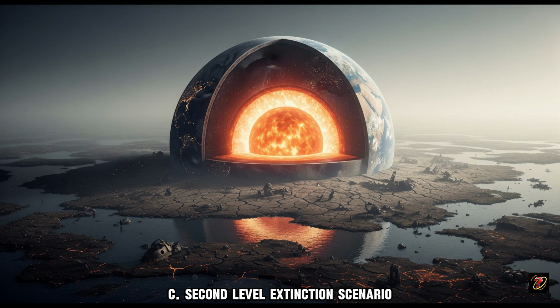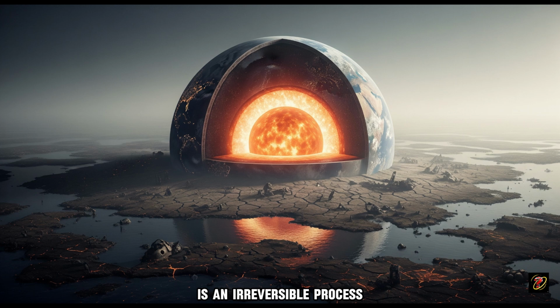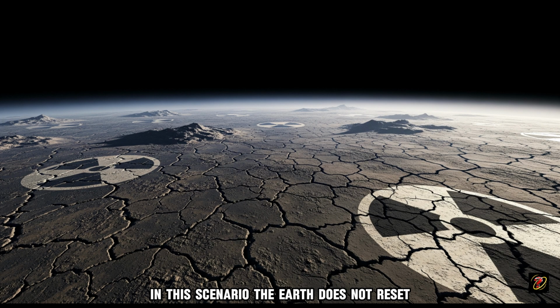C. Second-level extinction scenario. Unlike asteroid impacts or supervolcanic explosions, where the biosphere has a chance to recover, the loss of the magnetic field is an irreversible process if the Earth's core has cooled or lost its relative rotation. In this scenario, the Earth does not reset, but rather enters a biologically dead phase.